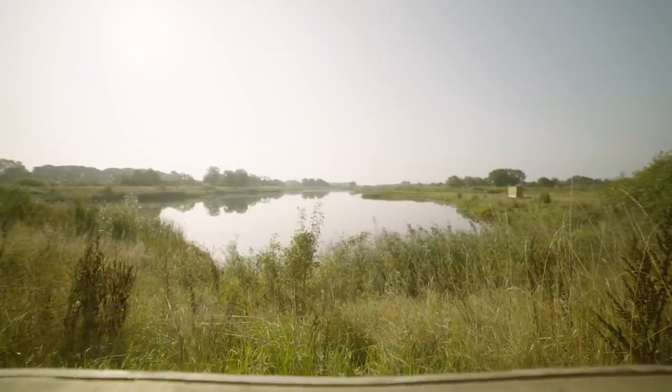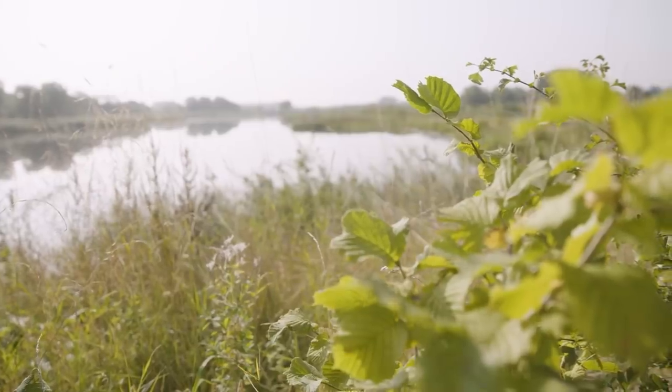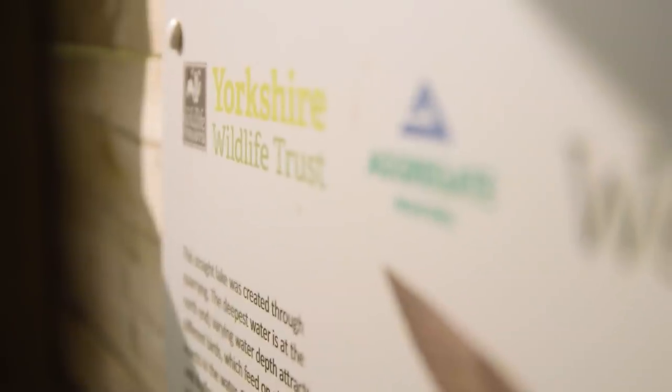So I'm David Powell. I work for Yorkshire Wildlife Trust. I'm the Assistant Reserve Manager for Ripon City Wetlands. This was a gravel extraction quarry which was quarried by Aggregate Industries. We've now taken it on from them. We're in the management phase of this site now and have had it for 3 years.